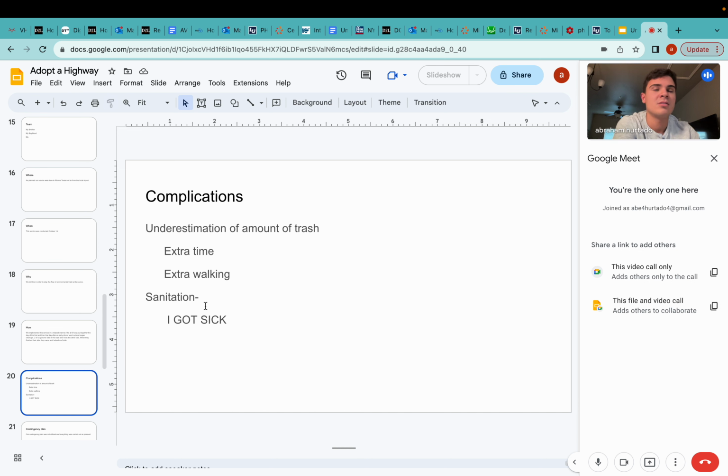Sanitation, yes. Since people have pee bottles they throw out, and tobacco spit bottles, and who knows what else, I got really sick like literally 2 days later. I was in the hospital a couple days after that because I couldn't get my fever to break. I live alone in Lubbock, so I couldn't figure it out. I felt like absolute crap.